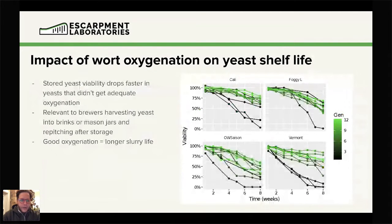And this is especially clear when you store the yeast. So this is from that same project. We took that stored yeast, cropped off the fermenters, and then checked its viability when it was stored in the fridge over time. This is very common for brewers to harvest yeast into a yeast brink or a mason jar and store it for a number of weeks and then repitch it after storage.